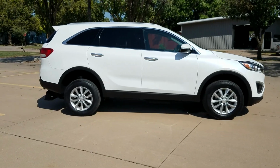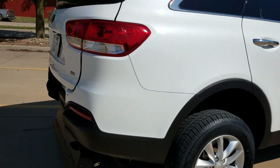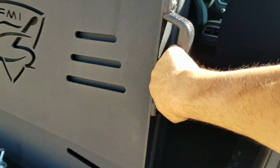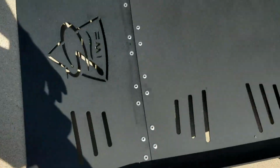Good afternoon, my name is Jeremiah with Affordable Mobility Solutions, and today I'm shooting a video of our 2017 Kia Sorento. This is a rear entry mobility van. Manual ramp and door, very easy to operate, very low cost to maintain. This is spring assisted. I can take it out using just one hand. Very easy to do.